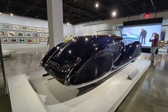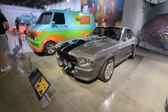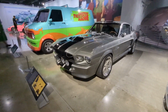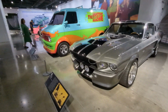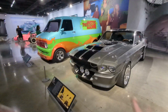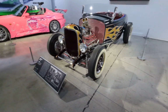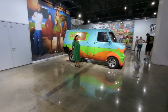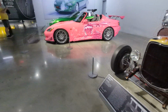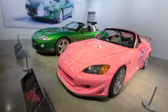Look at that. Wow. 1967 Ford Mustang Eleanor. Yes, yes, yes. That's the one from the movie. And whoopie-doo! I was talking about a Scooby-Doo speed buggy looking vehicle earlier, and there is the Mystery Machine. So cool. So yeah, these are all movie and TV cars. This one was in Iron Man and Iron Man 2. Mystery Machine, and all of these were in the movies.